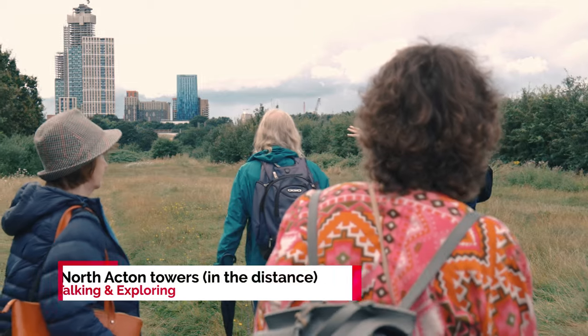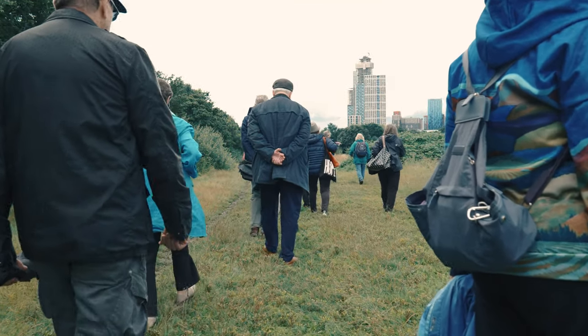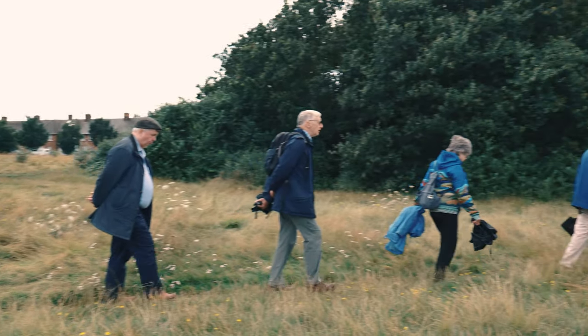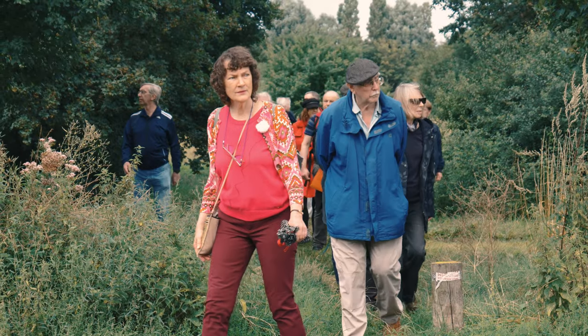So that's North Acton by the station, and the two tallest ones, the taller is going to be 55. They are growing in the plans from 30 something to 40 something, and at the moment the plan is for 55.